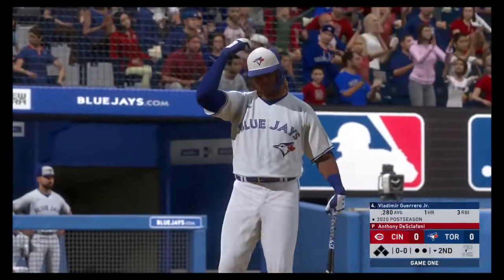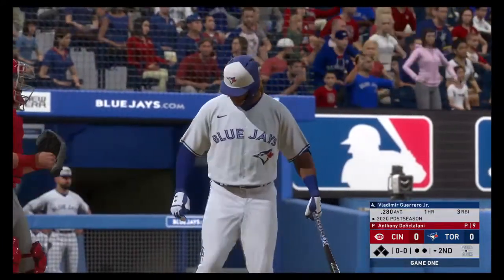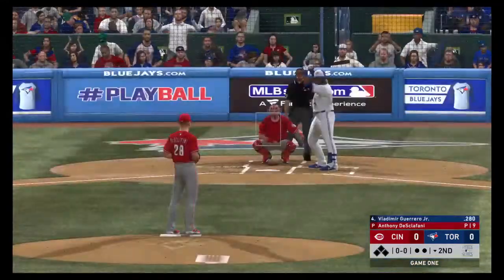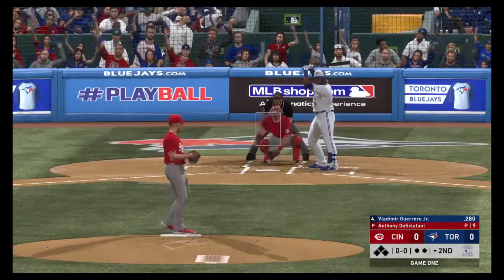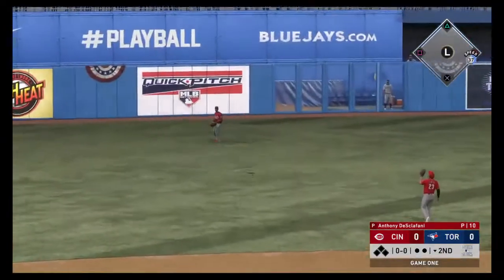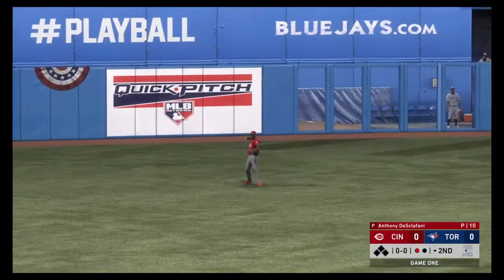Stepping into the box, Vladimir Guerrero Jr. He's set to lead off the home half of the second. Vladimir Guerrero Jr. Ready to deliver. Here's the first pitch. Pulled high in the air out to left field. Number 44 is there. 1 pitch, 1 out.